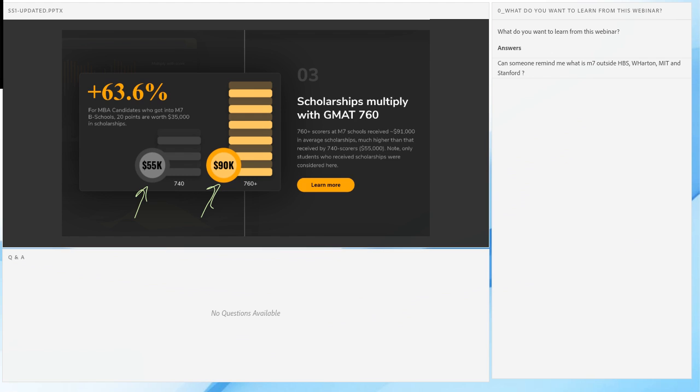So you have Tuck over there, you have Columbia, and you have Chicago Booth. Hopefully these numbers motivate you, and you won't see this research anywhere else because no one else has the student body to go to and get this data.